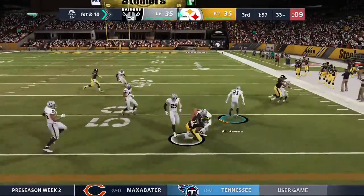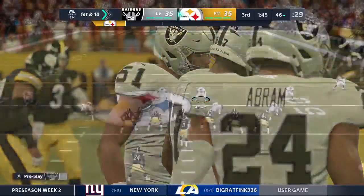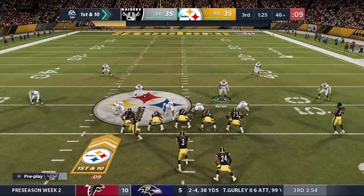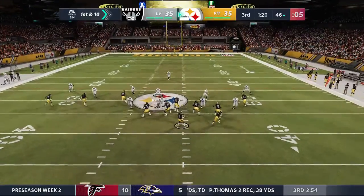And down he goes. Brought down a Raider sack. And plays like that really hurt play calling. They had a really nice gain on the previous play, but gave about half the yardage back on the sack. Excellent pressure up front. Nowhere to go with the football. Down he goes.